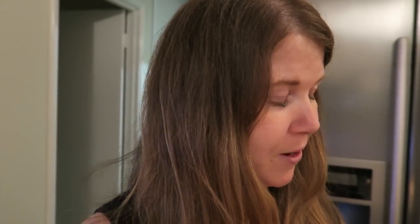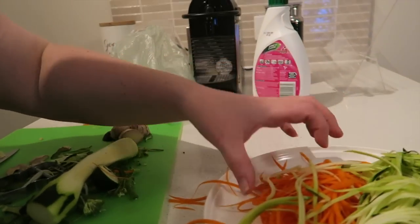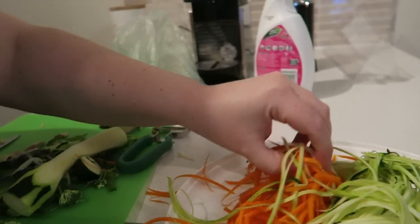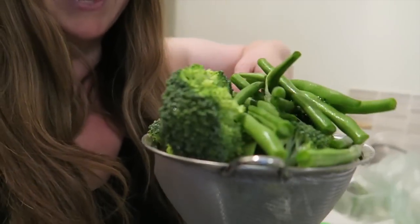I think I've got a spot coming. Jay's cooking the chicken, and then we're gonna add the veggies. For the veggies, we have got some zucchini and carrots, and I just used a julienne peeler that looks something like this. Can't really see it, but it makes these really cool noodly type of veggies. And then I also have some broccoli and green beans. They're going into the stir fry.